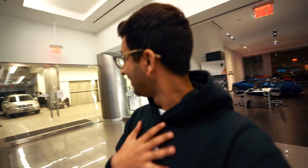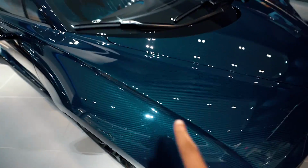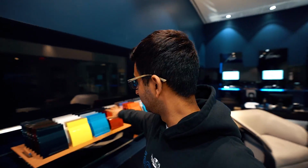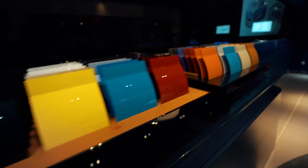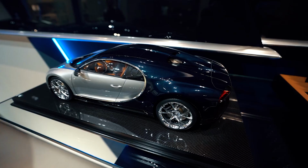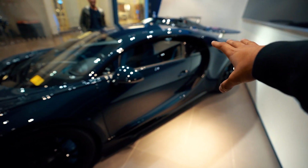Yo, Xavier, there's a Bugatti Chiron over here. Holy crap. Wow. Take a look at this carbon fiber weave. Holy crap, guys. Over here at Manhattan Motorcars, you can fully spec out your Bugatti to your special needs. They have all the codes for the paint over here. And the leather. Not to mention a scale model of the Bugatti Chiron. Look at it right here.